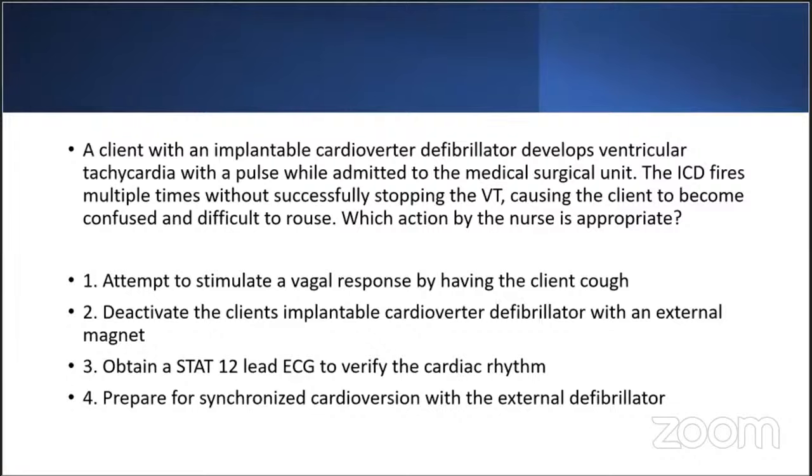A client with an implantable cardioverter defibrillator developed. Okay, so this is another ventricular tachycardia. Again, you can see what I was mentioning. Now, this guy has a ventricular tachycardia with a pulse. Now, the ICD has fired multiple times without successfully stopping the ventricular tachycardia. Now, the client has become confused and difficult to rouse. Now, they are asking us which action by the nurse is appropriate.